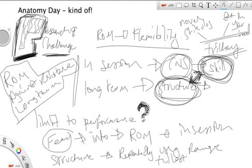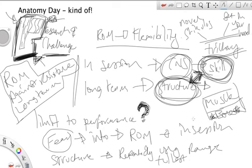Now, I don't have the research with me, but it might be good to just jump onto PubMed and start saying, well, how long does it take to change? And in order to change structure, you're more likely to be talking about muscle and tissue than you are bone. But there might be some bone changes as well that you get, especially with your younger athletes.